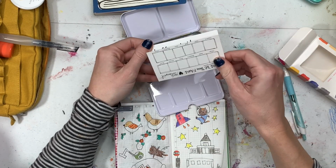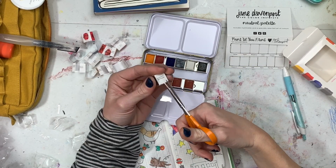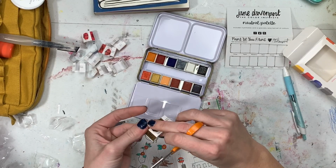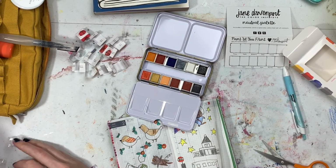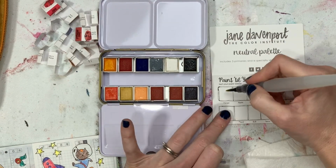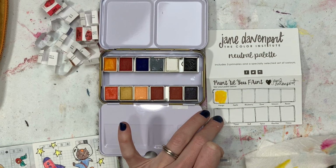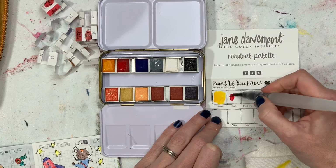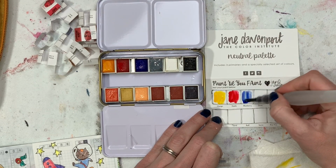And I do like it. Isn't that a pretty tin? It's like gold. So with the Brights, the Glitz-Sea, and the Neutrals, I think I've got all of the Jane Davenport little petite palette watercolors. They come with this little wrapper on each of the watercolors, and I like to save that. When I got the other 2 palettes, I put those in my journal at the time, so I'm going to put these in my journal too.